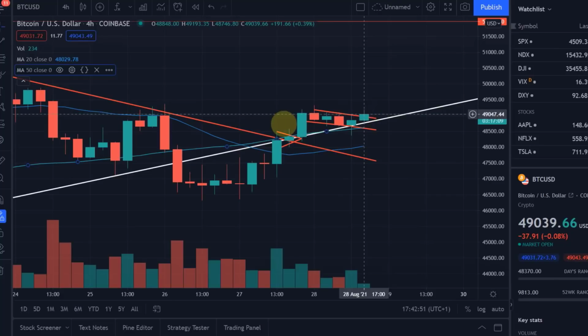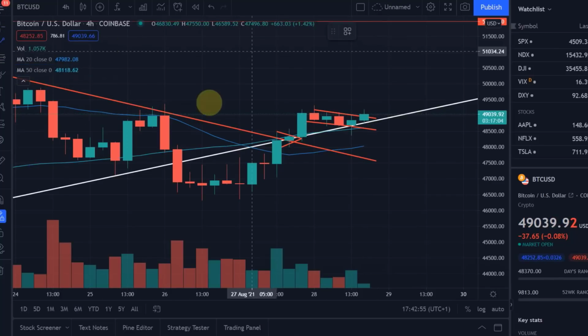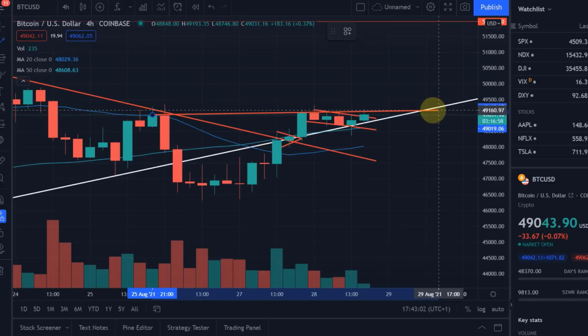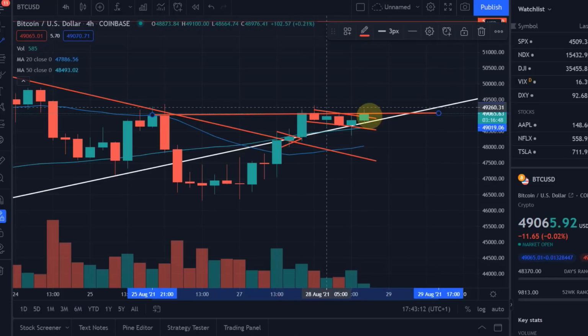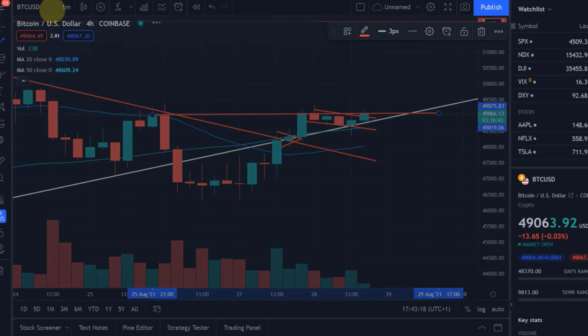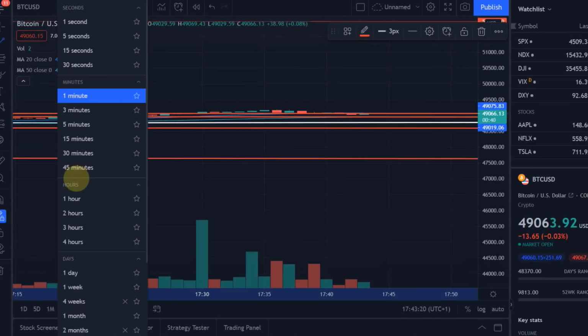Small rejection as it seems, but what really is our level, the breakout level, will be here, the beginning of that cup formation. So this is my breakout level here. We're pretty much there at the moment. This lies at 49,100. This is what we need to get above to break out. Let's see if we get there. If I go into the 1 hour chart, it's just about to break out. Something needs to happen. Whoops, that was the 1 minute chart.